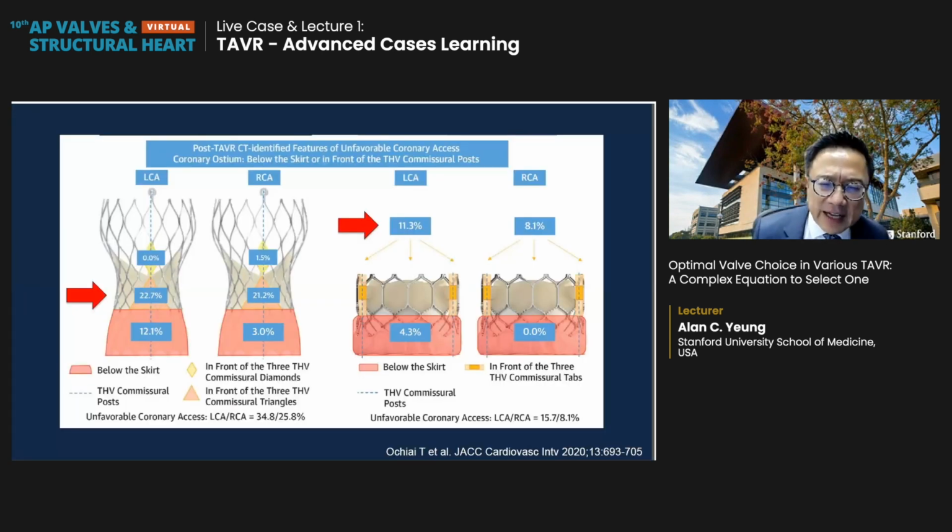So about coronary access, again, this is based on Gilbert Tang's work: if you use a self-expanding stent, there's a pretty high chance of a coronary access issue. So unfavorable coronary access, whether it is because it's below the skirt, or because it's in front of the TAVR commissural diamonds on the top here in yellow, or could be in front of the commissural triangles.